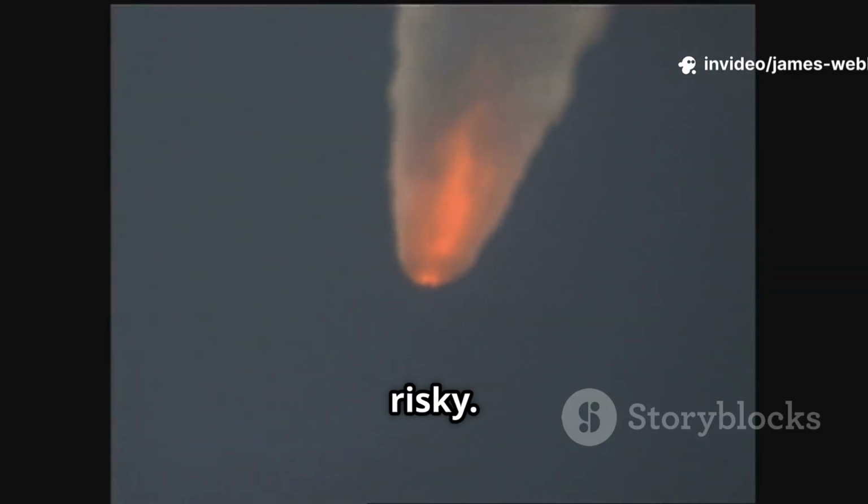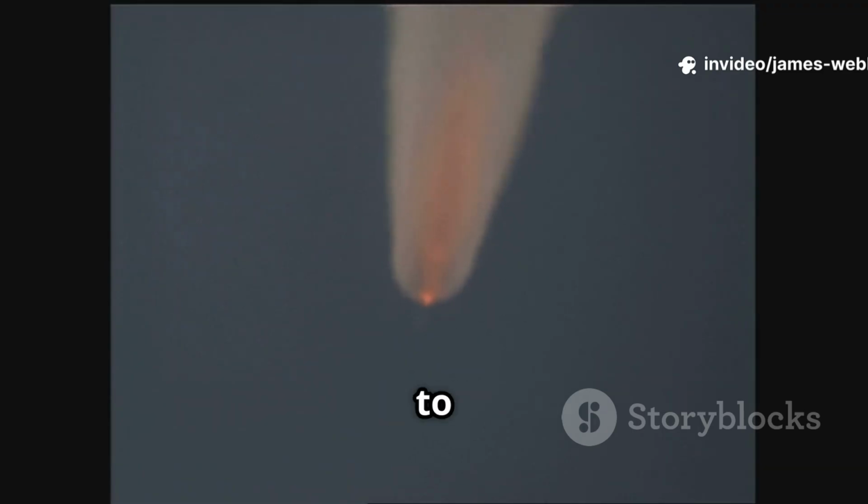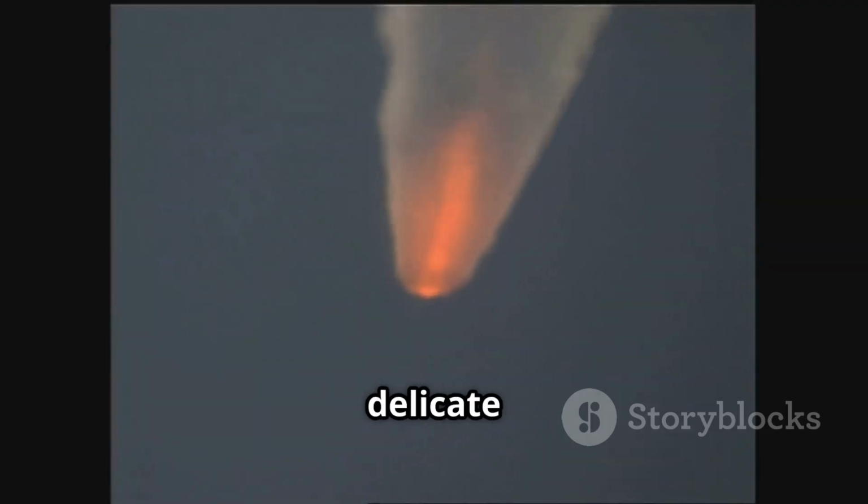Going into space is risky. We have extremely delicate cargo that will be violently shaken during the launch. After that, it will be exposed to the cold vacuum of space. This is a big part of why it took years to build and test. There's only one chance to get this right. The Ariane 5 rocket is a proven launch vehicle, the perfect choice for such a delicate mission.